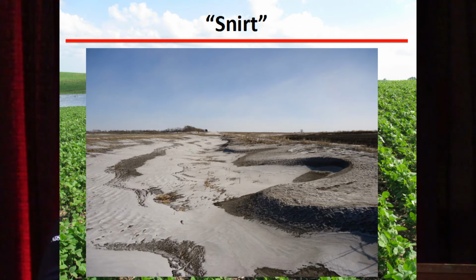Here's my black snow. Got lots of pictures of this. This is important. This is critical. If we don't have soil, where are we going to put the plants? Where's your best fertility? On the bottom or the top?